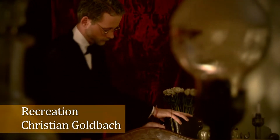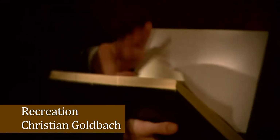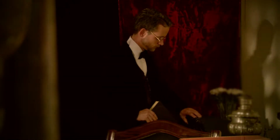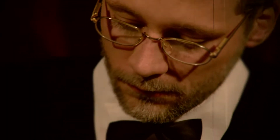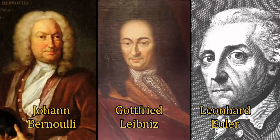Now, this idea of prime numbers being the building blocks of all other numbers became even more tangible with a conjecture by a mathematician called Christian Goldbach. Goldbach was born in Königsberg, which is in modern-day Russia now. He was a friend of many of the great scientific minds of that time, Leibniz, Bernoulli, Euler, to name a few.